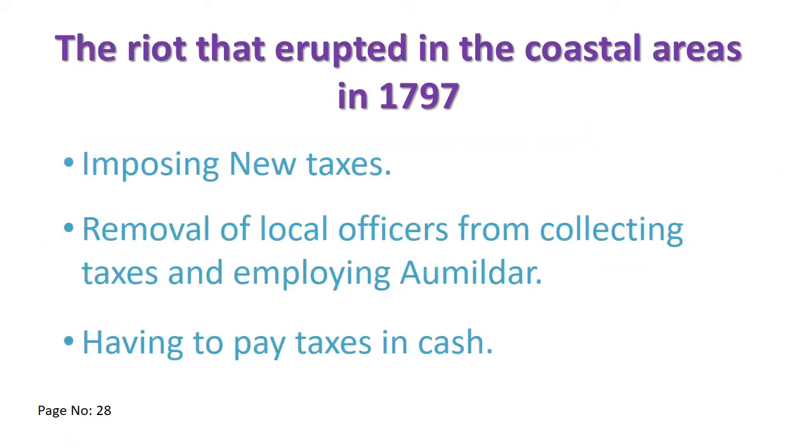The military expenses to capture the coastal areas of this country were spent by the English East India Company. So it continued ruling this country to cover their expenses and boost their income. Then the officers of that company took steps to collect more taxes from the coastal areas. At that time, the collection of taxes was done by a group of officers called Amildars. They were brought from Madras.